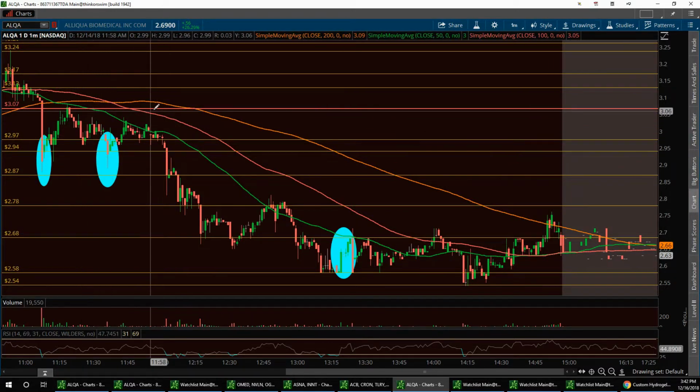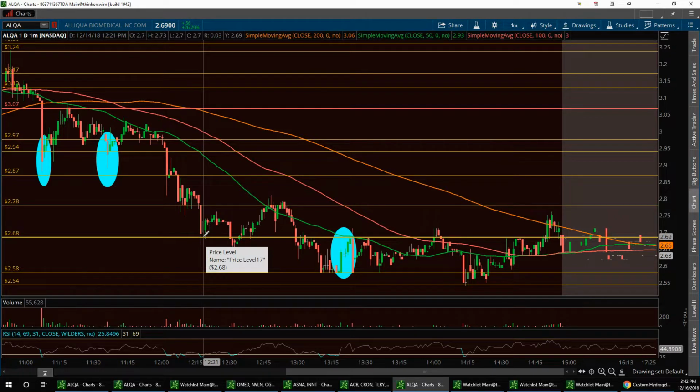So I kept playing these on the way down. They were just so easy to read. This was the easiest one. I mean, if you can run into one of these every day, you'd be a millionaire. It was just so beautiful.